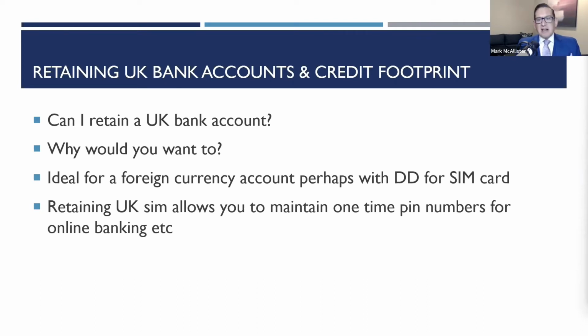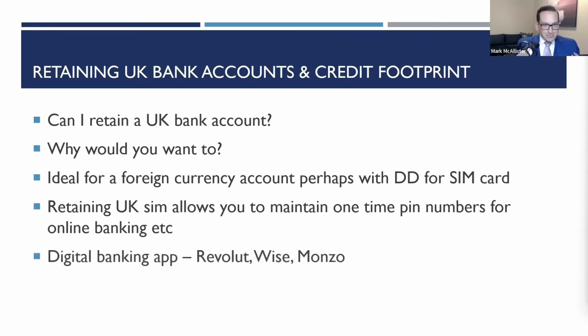So one of the things I encourage all of my clients to do, go and have a look at one of the free digital banking apps. There's some great ones. I'm a big fan of Revolut. Wise is another one, Monzo, and you can send money backwards and forwards effortlessly. The exchange rates and the fees that banks charge you to do this are enormous. Never send money down to South Africa using a high street bank. I mean, it will cost you a fortune.